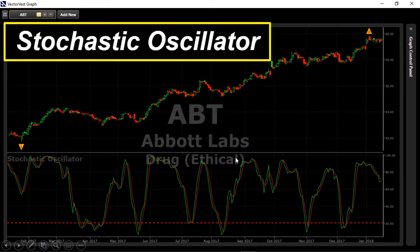Another oscillator is the stochastics oscillator. It's probably my favorite technical analysis indicator. I pair stochastics with candlestick reversal patterns. For example, I love looking at bullish haramis and engulfings and white soldiers and piercing patterns or hammers or any type of bullish pattern when I have a really oversold stochastics. I like looking at bearish candlestick patterns when I really have an overbought stochastic. So I really like this indicator a lot.